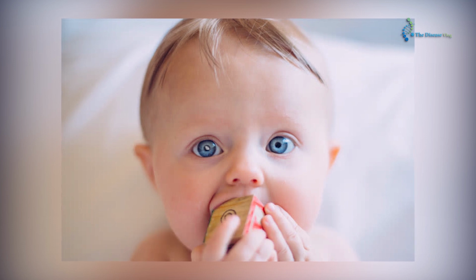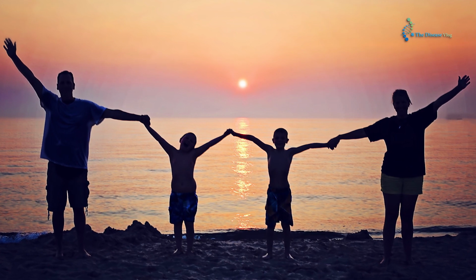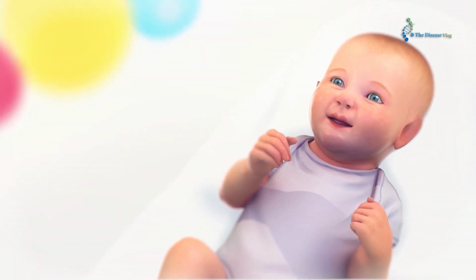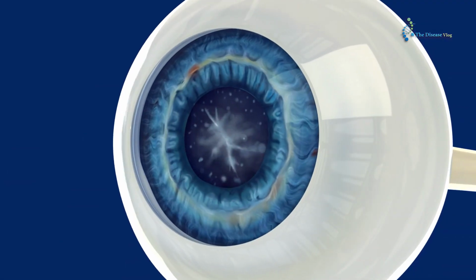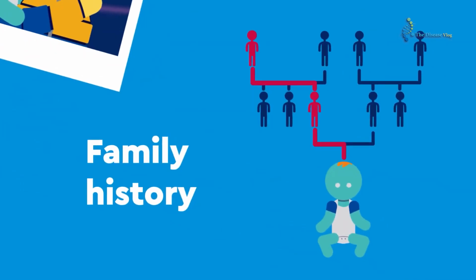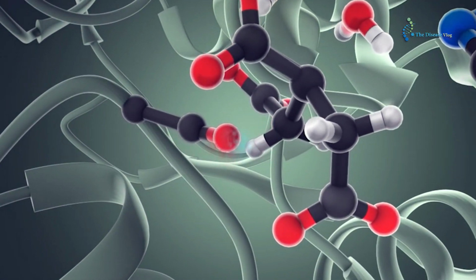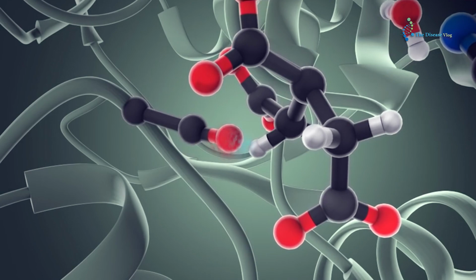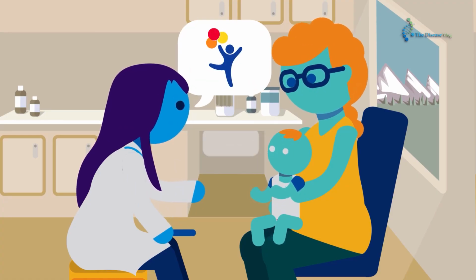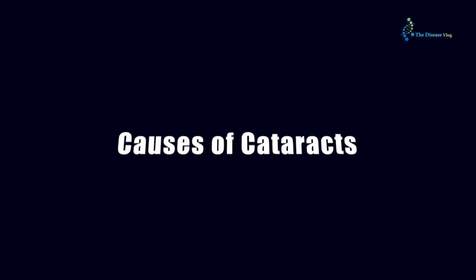Congenital cataracts. Some people may develop cataracts by birth, indicating that cataracts may also pass from parents to children. These cataracts are called congenital cataracts and may be due to an infection in the womb, such as rubella infection, also called German measles, and galactosemia, which is a rare genetic disorder associated with the body's inability to metabolize galactose due to deficiency of galactose metabolizing enzyme. If this condition is not treated timely, it may cause accumulation of galactose in the body, leading to damage to the eye lens.